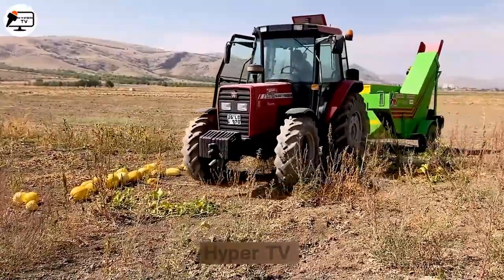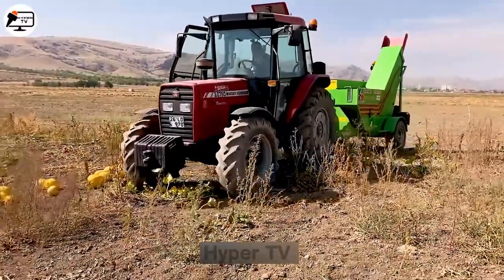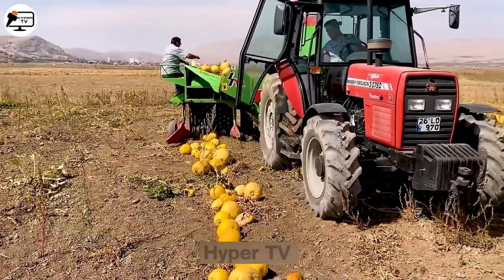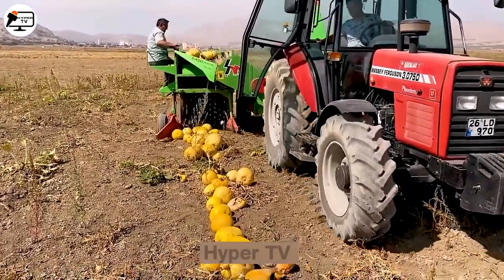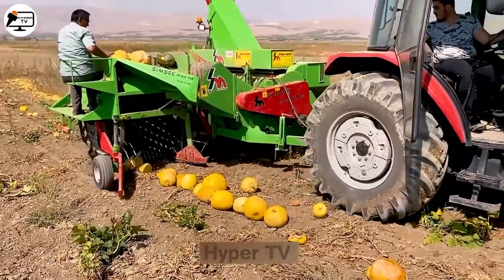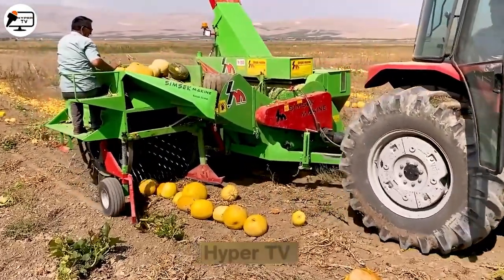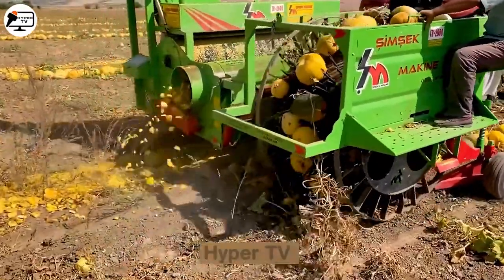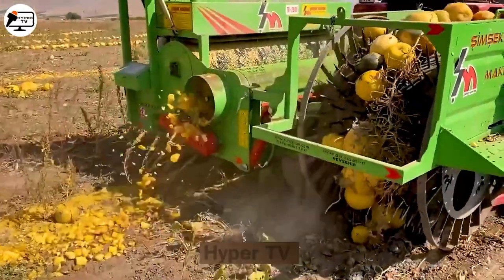The pumpkin harvesting machine is specifically designed for pumpkin harvest, with a primary focus on extracting seeds. As the machine moves across the pumpkin rows, rotating spikes carefully lift the pumpkins from the ground, directing them into a separation chamber. Within the separation chamber, a remarkable process takes place.